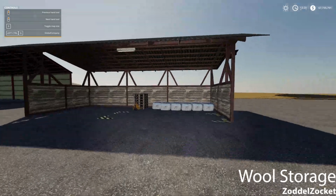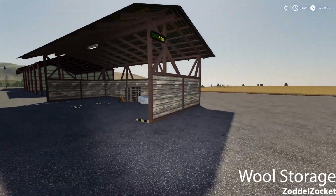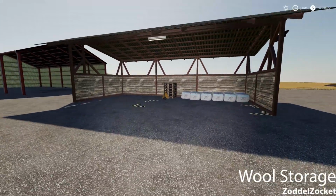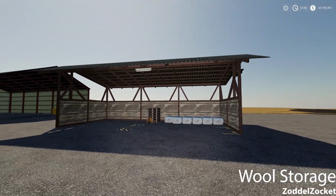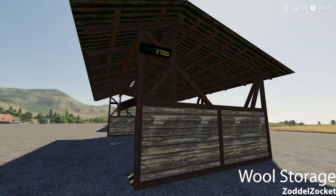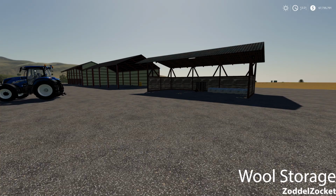Alright, well, this would really get your goat. You went and stuck a bunch of wool in here and you couldn't get it out. I'm not really sure why I'm not being able to get wool out of here. Got 27,000 liters of product in there. Try one more time. Well, we'll come back to that one later. Maybe it just needs some period of time to actually register that there's product in it. But, I mean, it's got an indicator on there. I don't know. I think it would work, right? It's in the Mod Hub, right? It would work, I think.